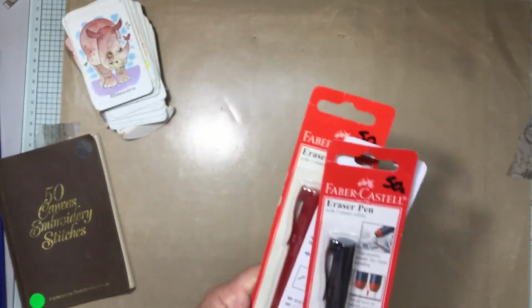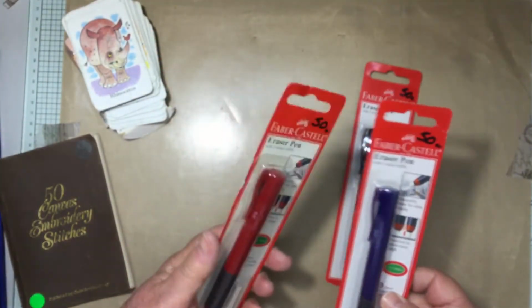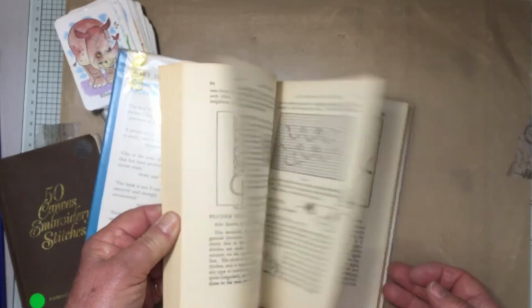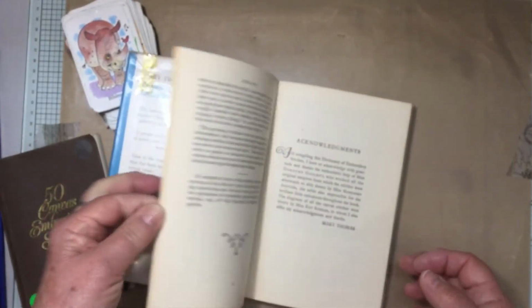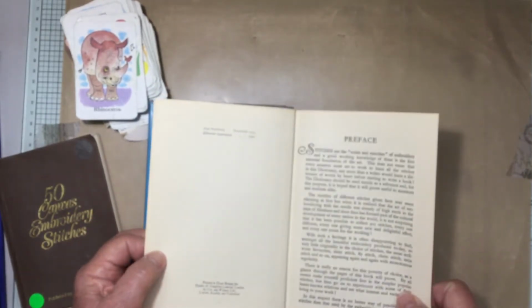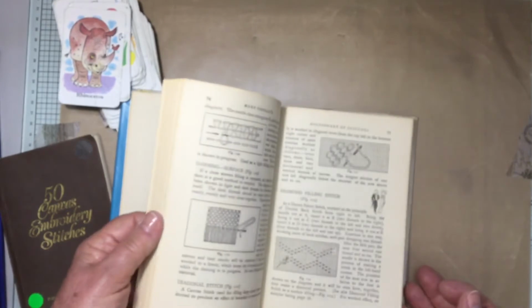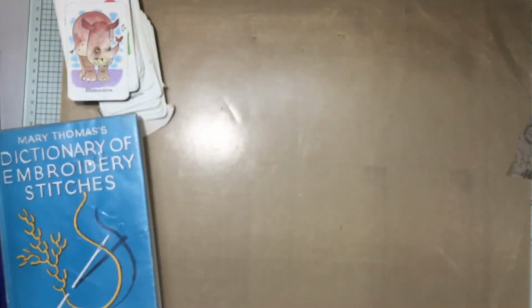I don't know what these are. A razor pen. So it looks like it's just like rubbers, but they're in a pen. They were 50 cents each, and I thought, oh well, I'll have one of those. This is embroidery stitches. I've got quite a few embroidery stitch books, but I don't want to pull some of those other ones apart, but this one's a little bit older. Have we got a date? November 34, 15th impression in 62. So that's a sewing book one day.